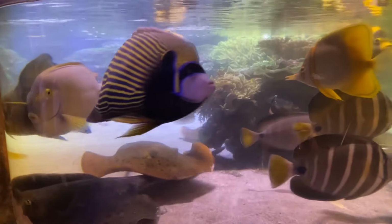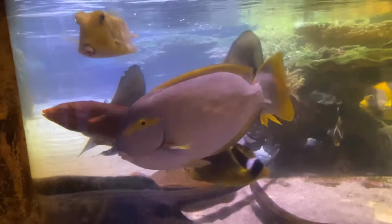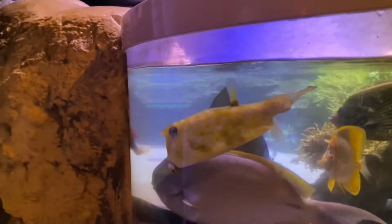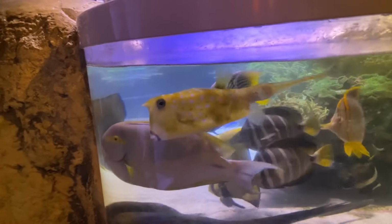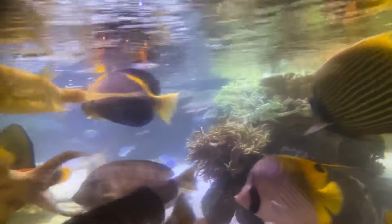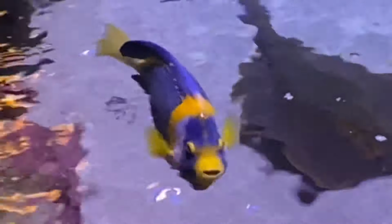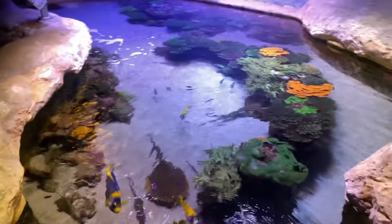This is just my favourite part. Well, look at the size of this cowfish. He is huge. Everything in here is just monstrous. It's so cool. The chorus wrasse. Mr. Scribble. Like five times the size of ours. So awesome.